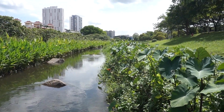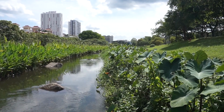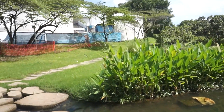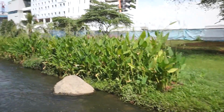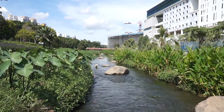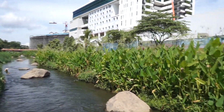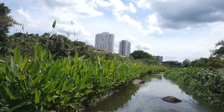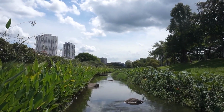Especially in an urban housing estate in Singapore, and somehow they integrate this into the housing estate as part of recreational activities. Not many public housing estates will have such features.